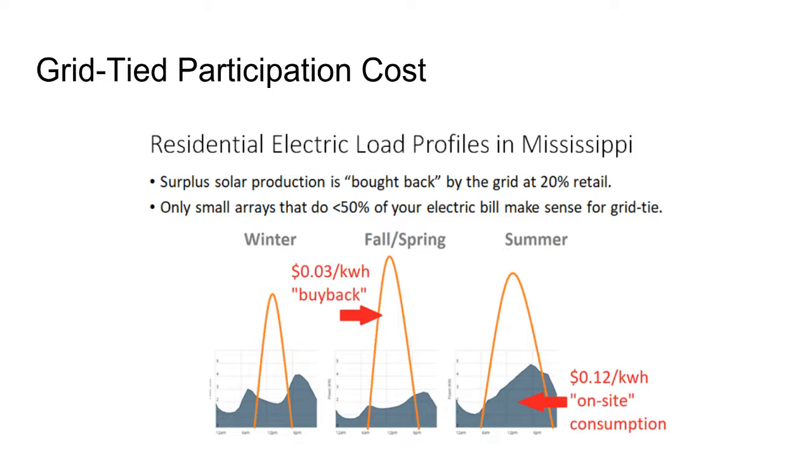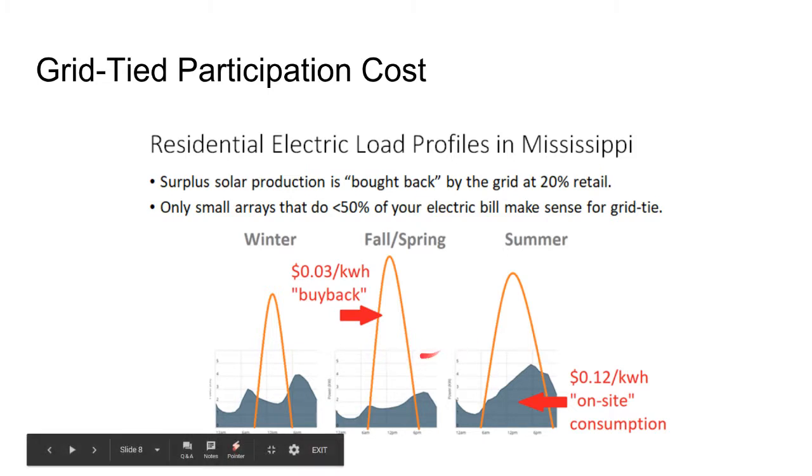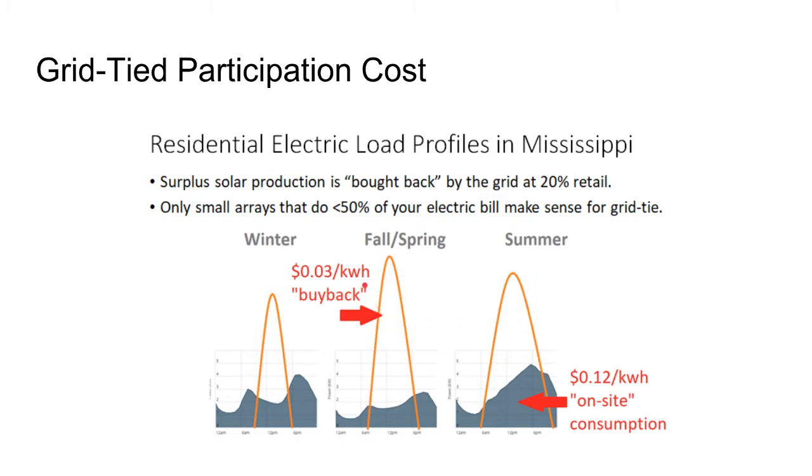parts of the world, they define net metering as simply the right to interconnect solar to the grid. And so in that sense, we do have net metering because we have the right to interconnect solar to the grid. But whereas our electricity retail price is around 12 cents a kilowatt hour, our utilities will only buy back the surplus at around 3 cents a kilowatt hour. And that becomes very problematic for solar economics because, if I design a system to knock out 100% of my electric use, well, solar is only going to be working for, liberally, 1/3 of the day.